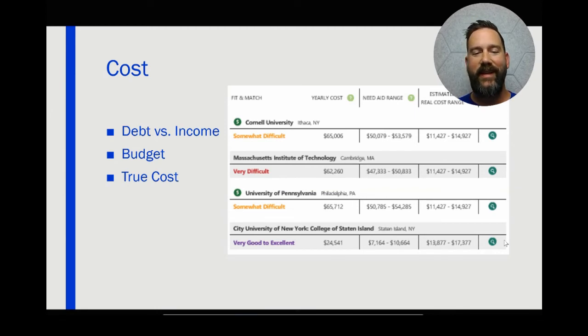So it's possible that the College of Staten Island would have been more expensive, and even if they were the same cost, you shouldn't turn down applying to Cornell if it's going to cost the same as the College of Staten Island. So don't always base it on the list price that you see, because depending on your financial situation, it could be much less.